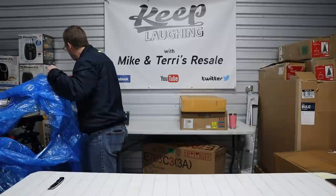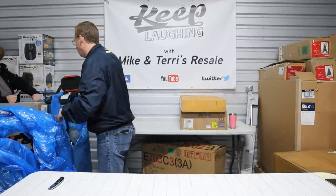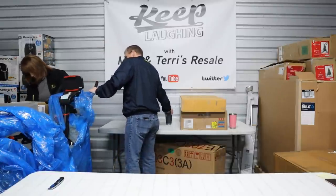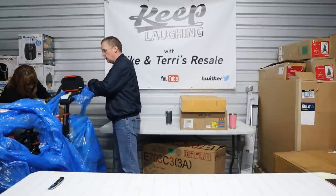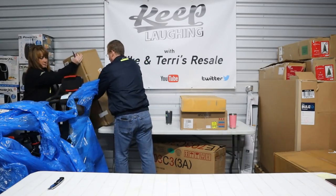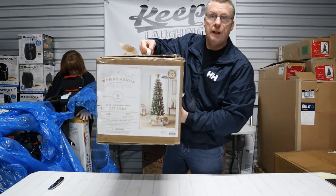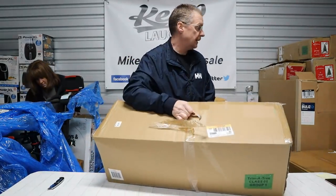Wow. Okay. Let's get this one out of the way. Because if you get that out of the way, we'll be able to see if there's more in there than we wondered. Another Christmas tree! This one's definitely been open. They closed it back up with white duct tape.